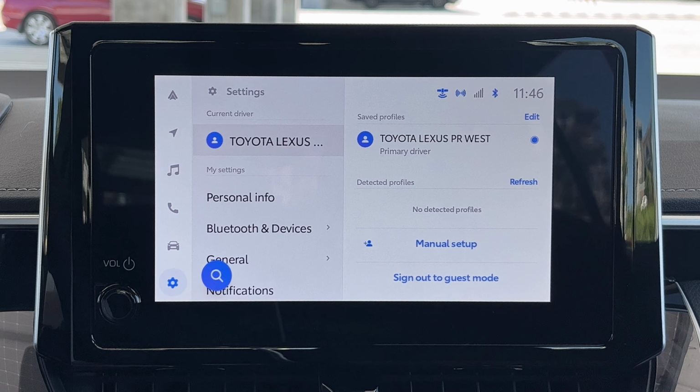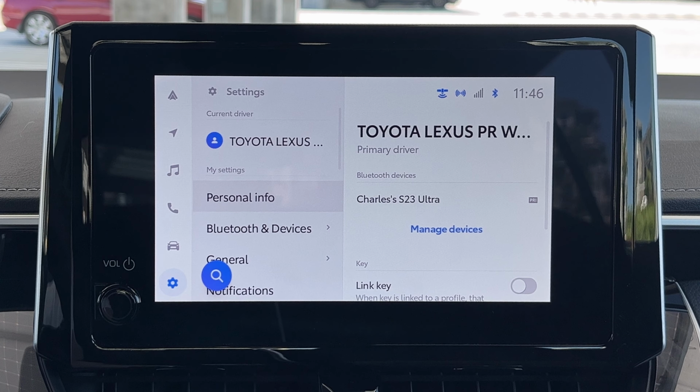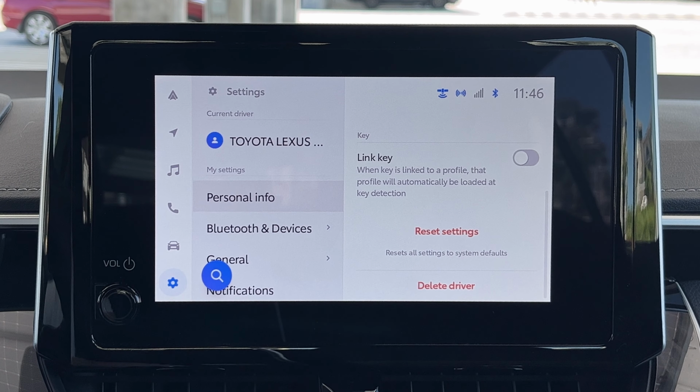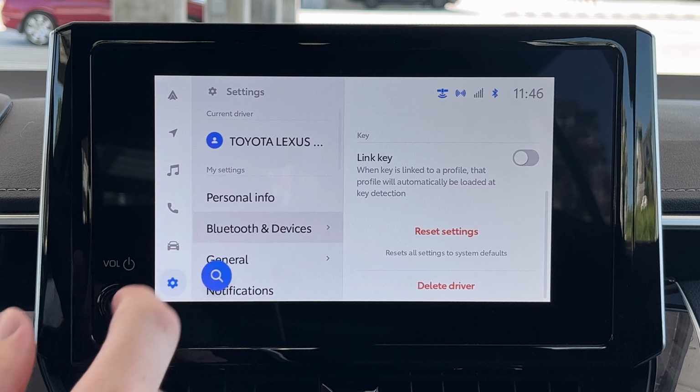But then if she gets in with her key and puts in her information and everything, then it's going to set the vehicle up for her. It's nice that Toyota is moving forward in that direction with those customizable profiles. Below that, you have information for your personal info. Things like right here, link up the key so that it loads your profile based on the key. You can reset settings and delete driver right from there as well.